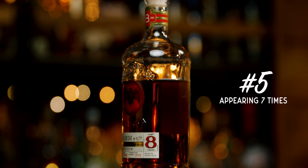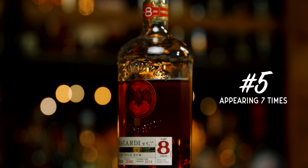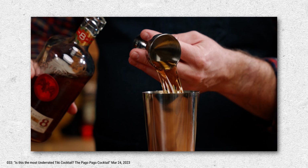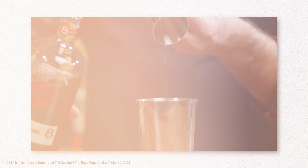Coming in at number 5, it's Bacardi 8. Featured here 7 times, this is apparently my go-to gold rum. Now here on the channel, I don't always reach for my favorites. I might choose something based on the actual recipe's specifications, or I might use something I haven't used in a while, but often it's about availability and price. Bacardi 8 is $24.49 and always available to me. It's also just great in cocktails.